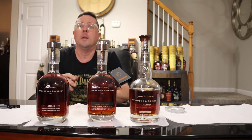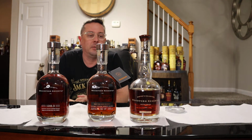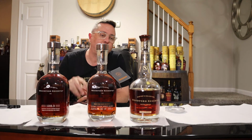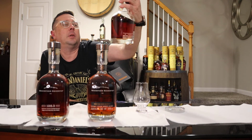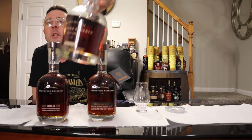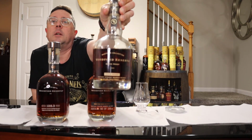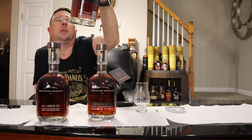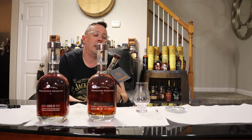Yeah, okay. So anyways, I thought this evening we'd start off with a little Woodford Masters collection. The first one up, which has already been opened, is the Masters Collection Woodford Reserve Batch Proof. Take a look there. Hoping the focus is better today. It's 123.6 proof Kentucky Straight Bourbon Whiskey. Not any more information on it than that.